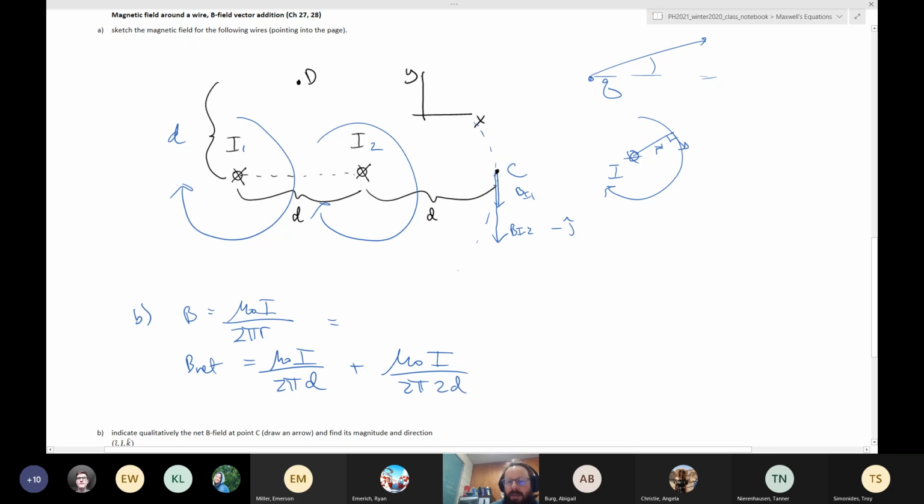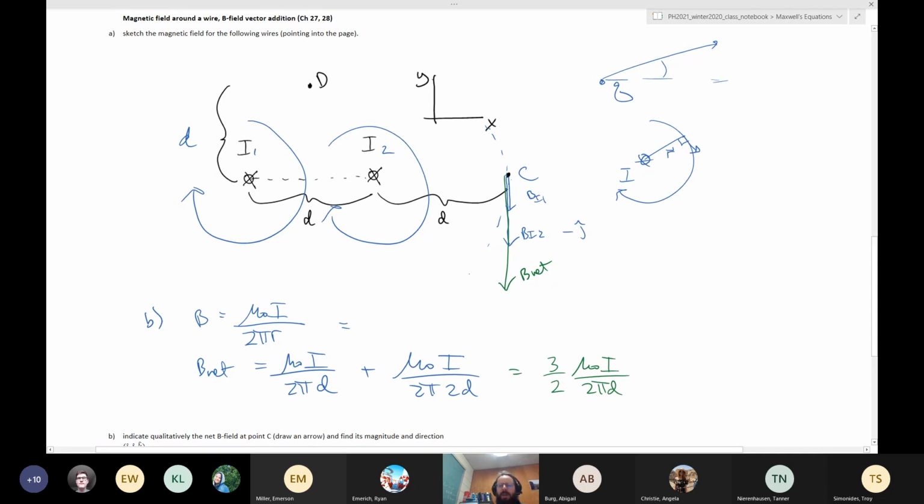And so if we were to draw this, the net field would be just these two added together. Maybe I can put that in a different color here. But it's all in the same direction. And so when you add these together, you would get 3 halves mu naught I over 2 pi d. You have 1 half mu naught I over 2 pi d plus 2 halves. And this would be in the negative j hat. So this one is fairly simple because we didn't have to mess with any angles.